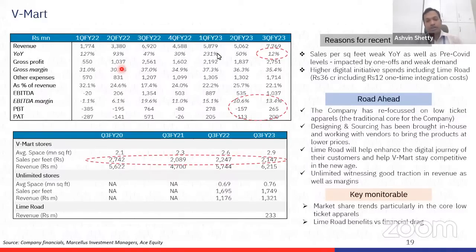To sum it up for VMart, I think there has been a challenge in the last 12 months, but we are seeing that many of these challenges are abating. So we see better days for VMart as we go ahead.